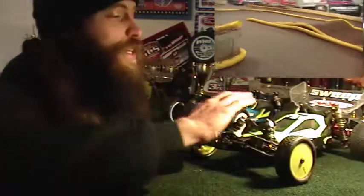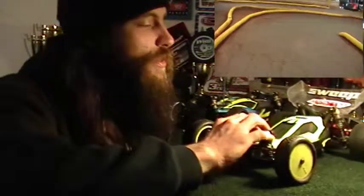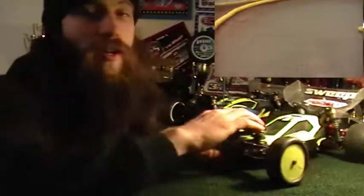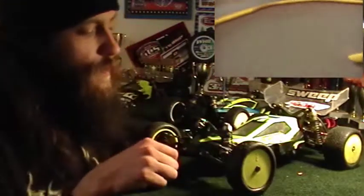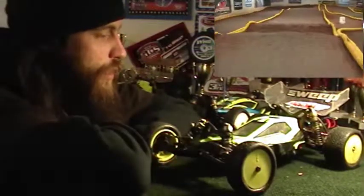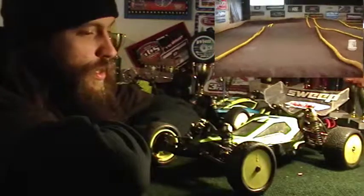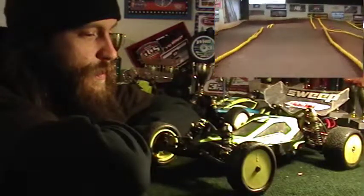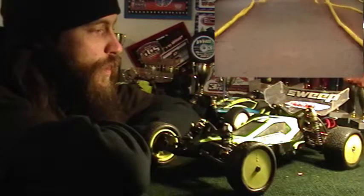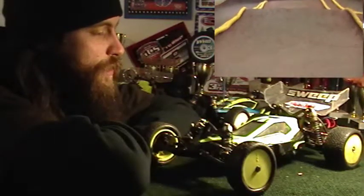The two-wheel buggy, this was the car that I got the most track time with, and it's the TLR 22. There weren't too many what I would say super fast 22s out there. I was definitely the one that found the right setup for out there at the warehouse.